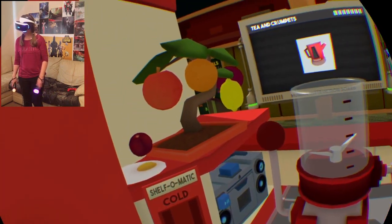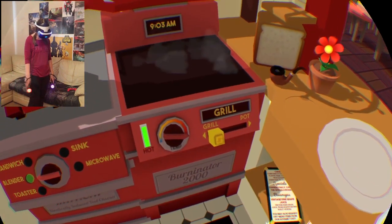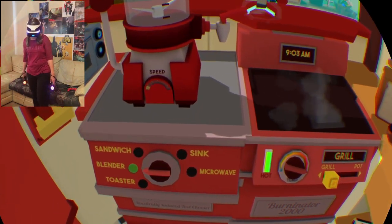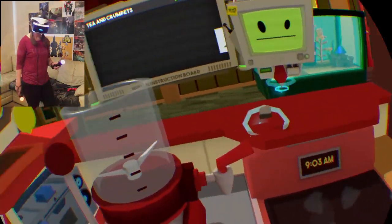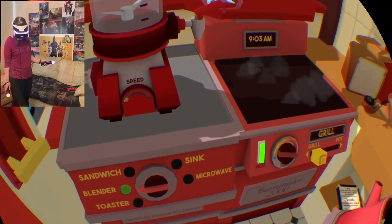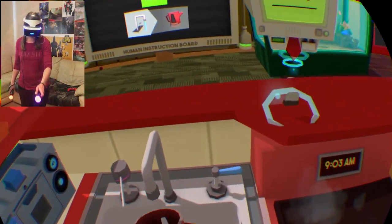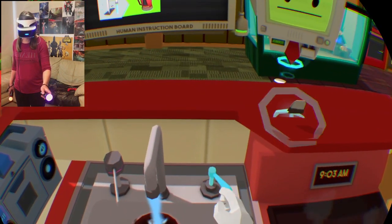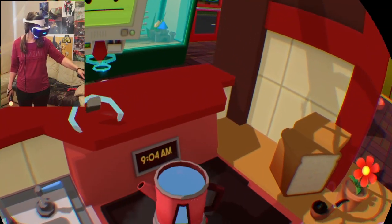Where's a kettle? Oh, hello, egg. Where is the kettle? Right, so we have sandwich, blender, toaster, and we need a kettle. And water. Where is water? Where's the tap? Sink. There you go. We're good. Right. Let's put that in there. Turn this and that. Oh, that's the soap. Right. There you go. Let's put that in there. There you go. Cook.